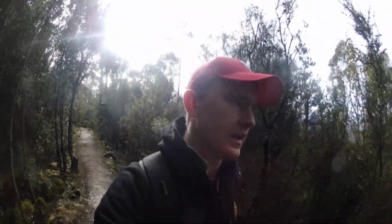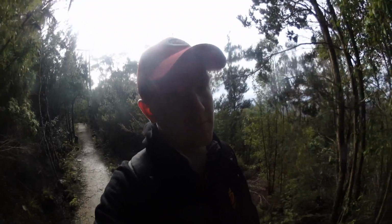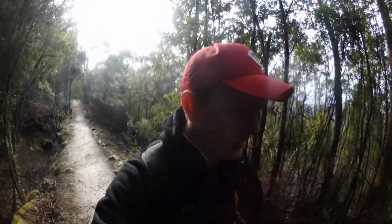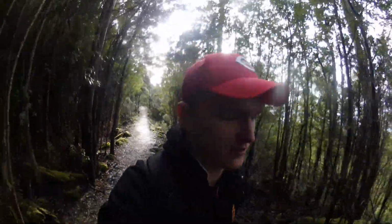Hello everyone, today I'm on the Mills track, which is just near the springs on Mt Wellington, and I'm going to be hiking to Wellington Falls, which is the largest and the best waterfall on Mt Wellington. It's a 12-kilometre return walk along this track, and the signs there say 7 hours return, which it won't be half that probably, but this is one of about 4 ways to actually reach Wellington Falls, and in my opinion it's the best way.